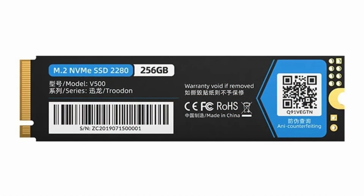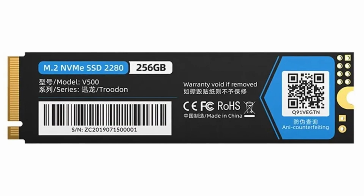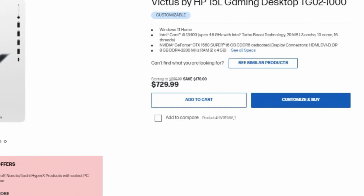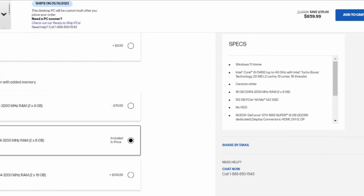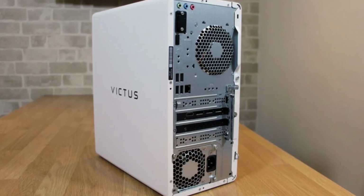Also, you get 256 gigs of SSD, so if you need more, you can either upgrade the storage right now or upgrade it later. If you want to upgrade it right now, you can do it just by clicking on customize and buy and changing the storage and the RAM if you want. You are going to be paying a premium, but I do recommend you doing this if you have the budget, of course, because you will be getting better performance and more storage for your games.